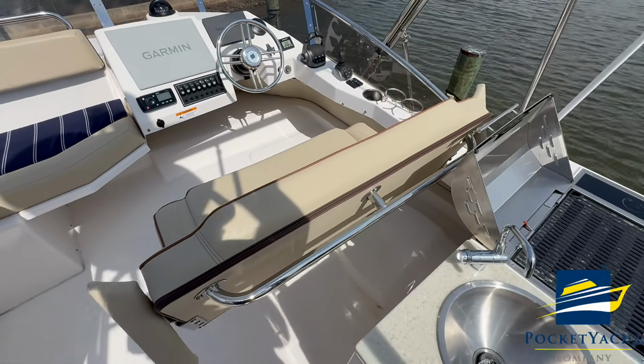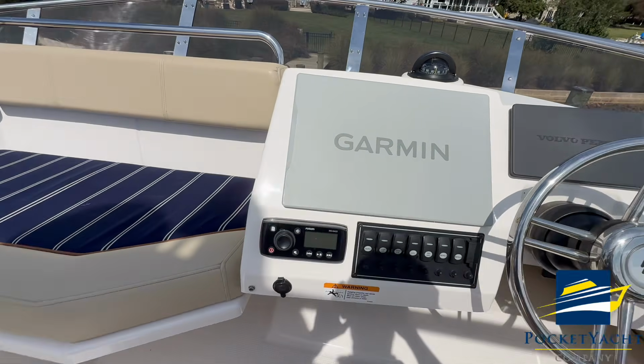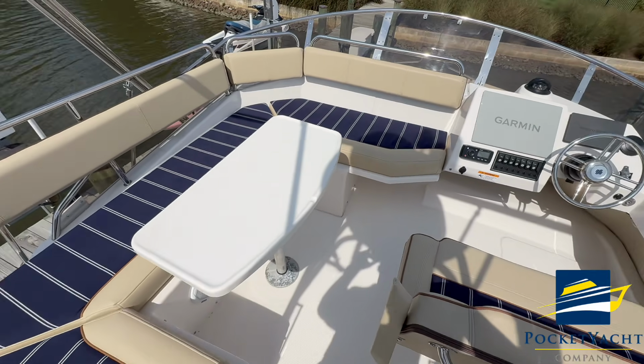And here it is with all the covers off of it. You have the nice driver's area, so you have seating for two right there. All the controls that you would have down on the regular dash. Really nice and open. You can have a ton of people up here for a nice sunset cruise. It's really just an awesome area.